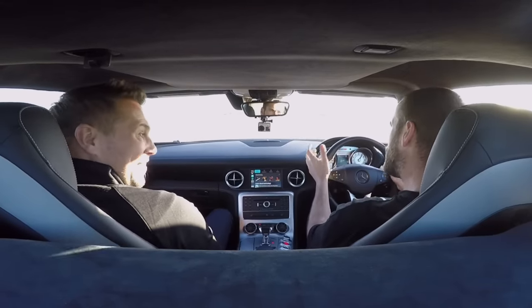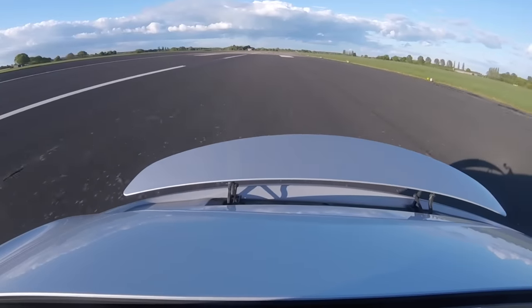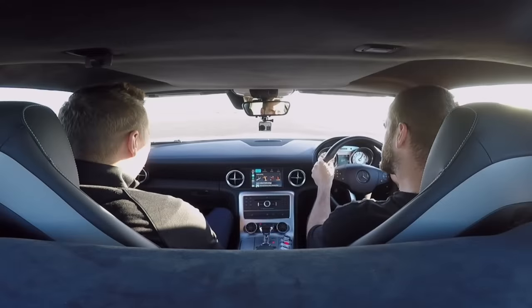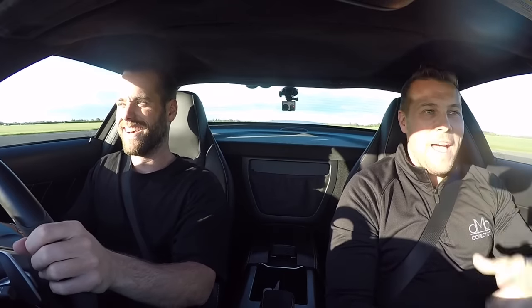See? Very stable. We've got the shift lights here as well. Very stable at speed, Dean. It is. You're going to tell me when to brake? Okay, it's not as good. I like it.